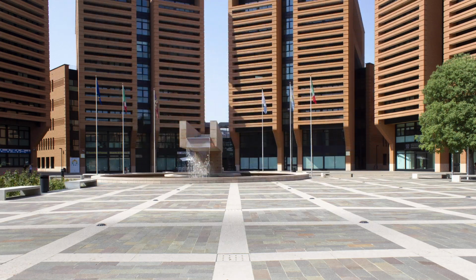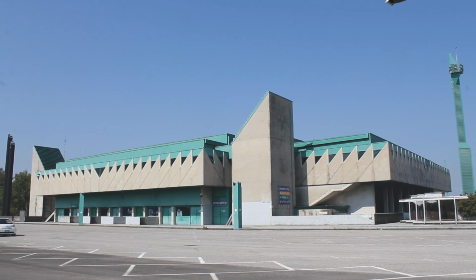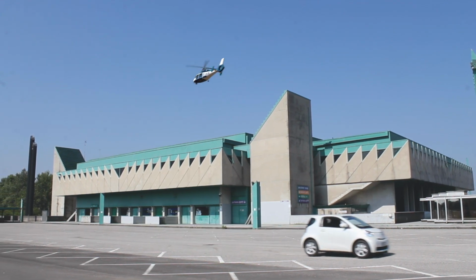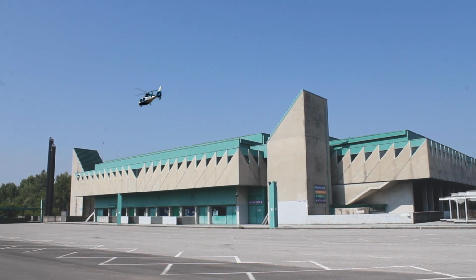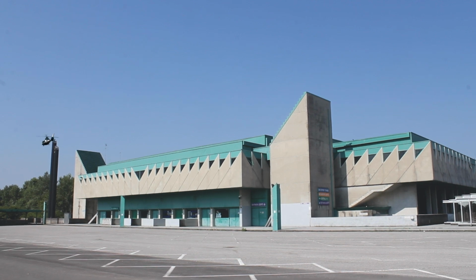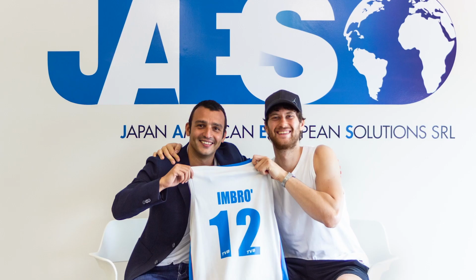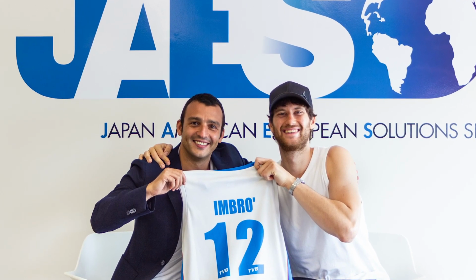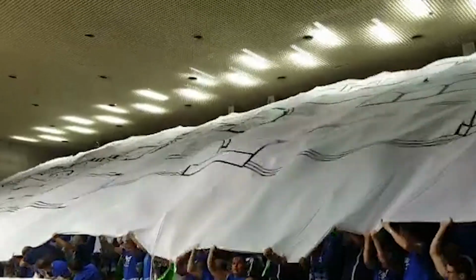As it leaves the city of Treviso, it flies over the sports arena of Treviso Basketball Team, which recently achieved the promotion to the Serie A, the top professional division of the Italian basketball championship. This important accomplishment was made possible thanks to the staff, the consortium members, the players, especially our team captain, Matteo Imbrò, and thanks to the extraordinary fan club of Treviso Basketball Team.